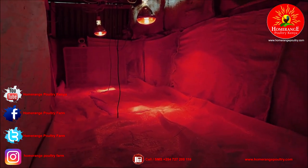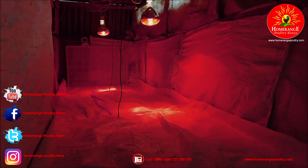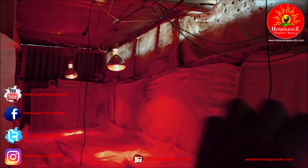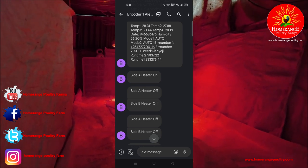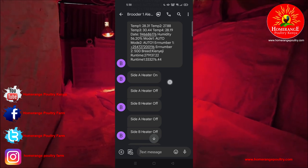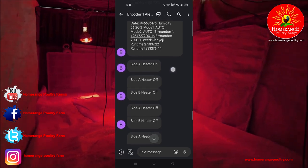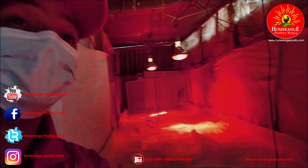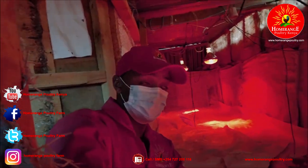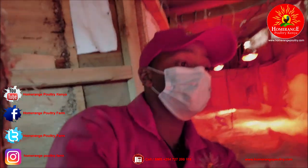So what it's going to be doing is testing the temperature, and on my phone, it's going to send me a notification telling me that the heat is now good enough and that it's going to switch off the system. Every time it switches off the system, it sends me an SMS. Even I myself, just being here, it's extremely hot. I'm already sweating. So that's a good indication that the brooder is hot enough.